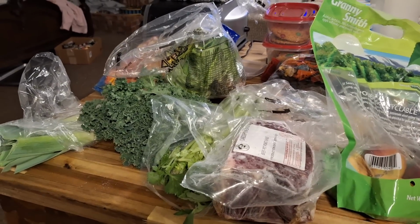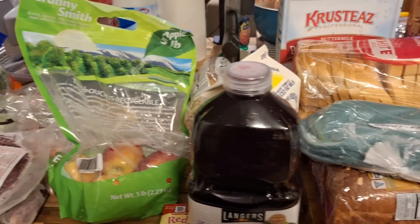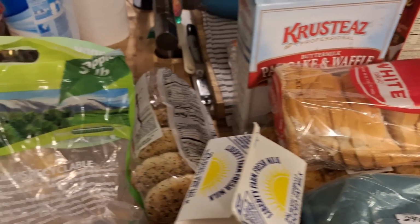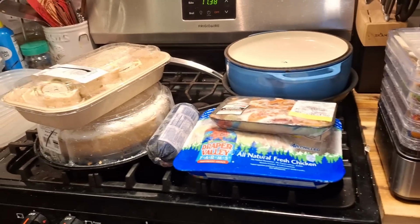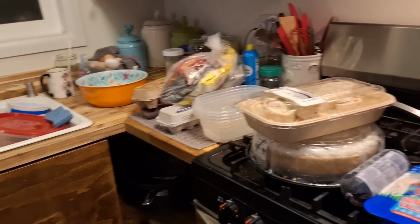All right. Here's the counter view. I am going to go over all of this one by one, like I like to do. You kind of see what's up there. Lots of good stuff. I have a bag down here that I have not unloaded yet, and then I have some stuff over here on the counters. The eggs are mine. All right, there we go.